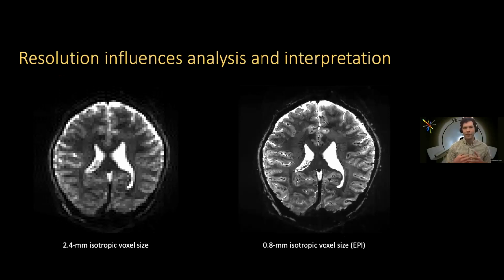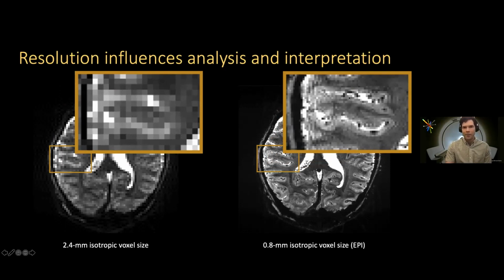But in addition to these physiological considerations for why we want to move to higher resolution, I think there are also reasons in terms of our data analysis as well as our interpretation of the BOLD signal that motivate us to move to higher spatial resolution. So I'm showing here an image that I acquired with a BOLD fMRI acquisition at 0.8 millimeter isotropic voxel size, and I've downsampled it by a factor of 3 to a more conventional voxel size of 2.4 millimeters isotropic. If we just zoom in on one area of the brain, what we can see is that there are all of these veins within the sulcus of the cortex, and we don't see any of them whatsoever on this downsampled version.